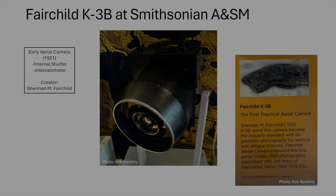Its creator was a man named Sherman M. Fairchild. He started a company based on this aerial camera, and he was also the son of one of the founding members of what became IBM. The camera was ready in 1921, and soon Fairchild was doing aerial photography work in the New York area.